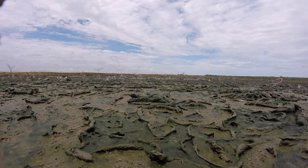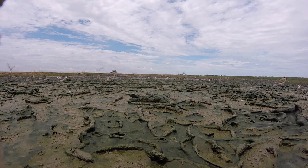Approaching from the right is a greater sandplover. It's a juvenile in worn juvenile plumage. You can distinguish it from the lesser by its more substantial bill, larger, blockier head, longer legs and longer body, and the legs do look slightly yellowish.